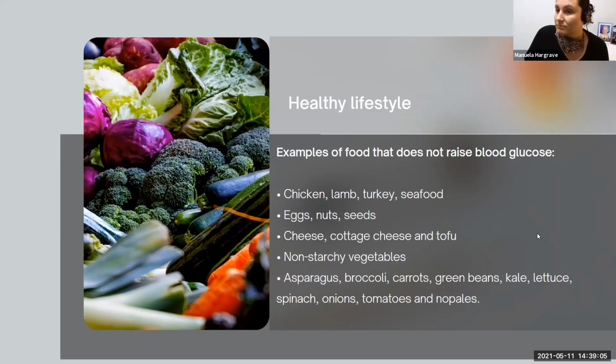Like the green vegetables. Yeah, green vegetables. So usually these vegetables don't have a lot of high contents of carbohydrates. I did put some examples like asparagus, broccoli, carrots, green beans, and kale.